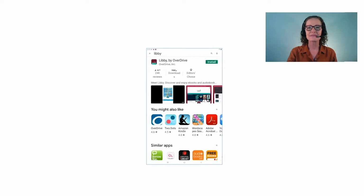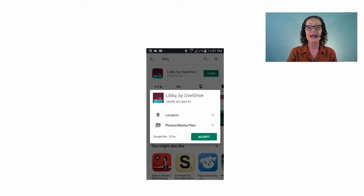And that's going to bring up the Libby by Overdrive app. If it doesn't come at the top, just kind of look around and make sure you get the one that says Libby by Overdrive. Now we're going to tap Install. And then Libby wants our permission to access the location, the photos, the media, and the files. So I'm going to tap Accept for that. And then I'm going to give Libby a little time to install, hopefully just a few seconds, so maybe up to a minute.